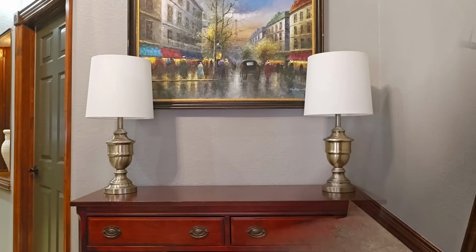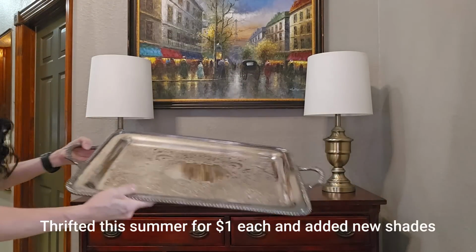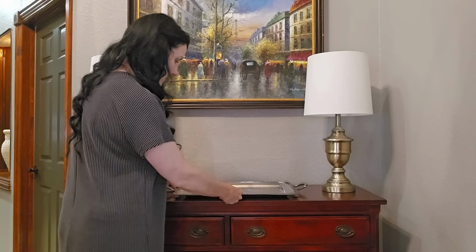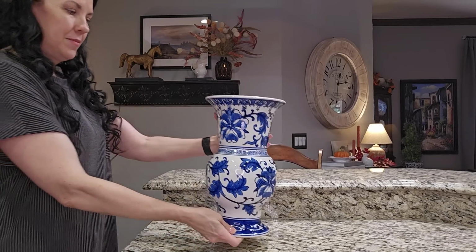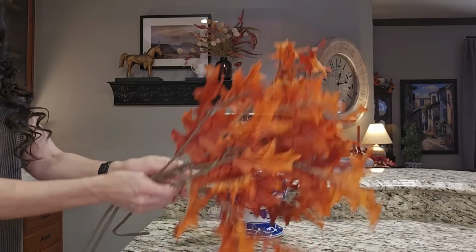Amazing how sometimes it is the little details that add that high-end look. Who remembers these $1 thrifted lamps? Well, I'm going to keep them in place. This gorgeous silver tray is going to be the anchor to my fall decor. I'm going to make several floral arrangements in these chinoiserie vases. I'm going to share with you here how I'm making this first arrangement.